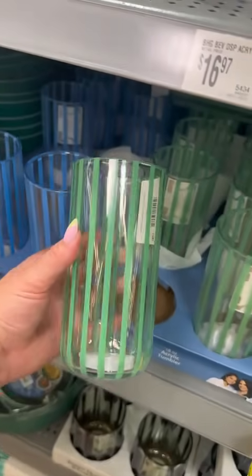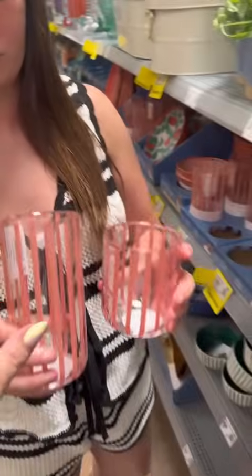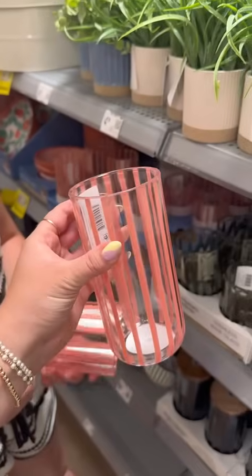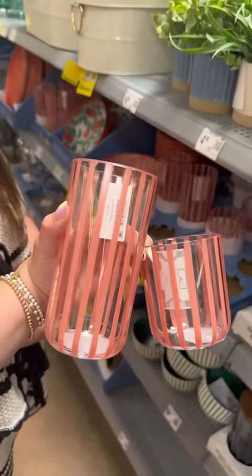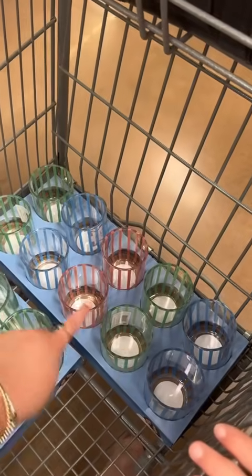Walmart's first. I believe I found the perfect cups online. I just found them in the store and they're actually on sale. They are these striped cups, which I think are so cute and so classy for summer. They also come in this blue color and orange, but this looks more pinkish to me. There are two different sizes of each color. This is what we decided on, even in the smaller ones.